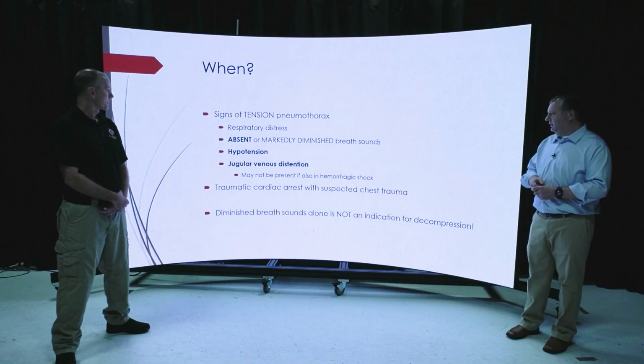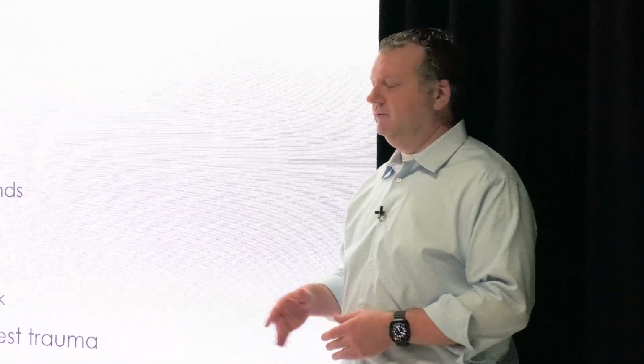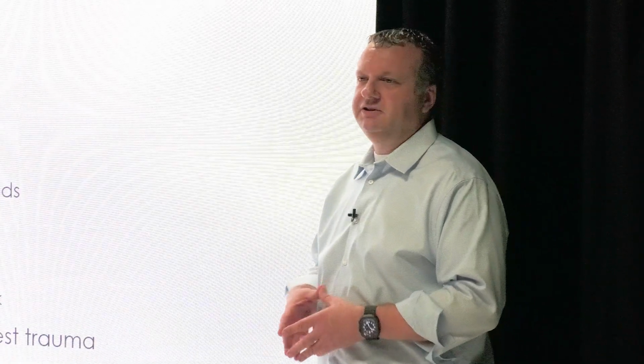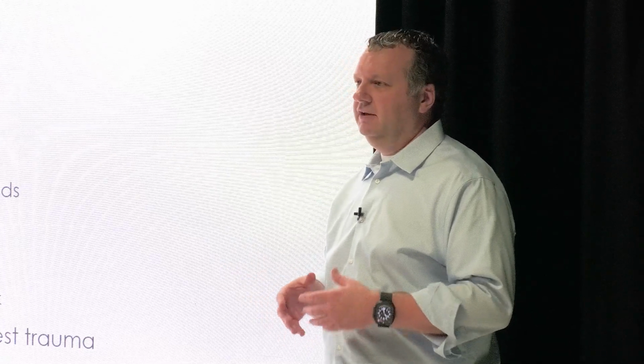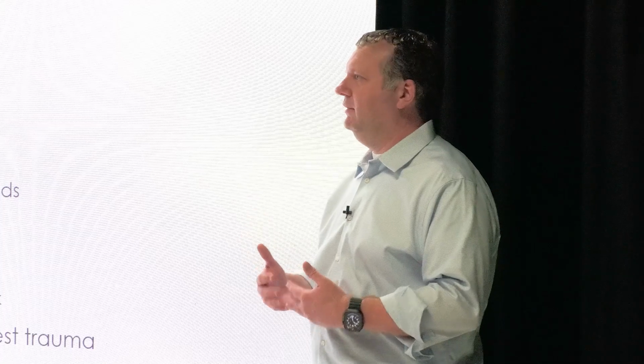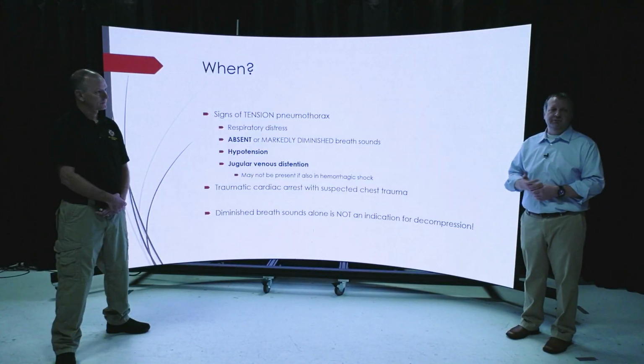Right. And then I'll reiterate this point that diminished breath sounds is not an indication for decompression. You really have to have the physiologic changes of tension pneumothorax, because this is really a life-saving temporary relief of a pneumothorax until they get a chest tube inserted.